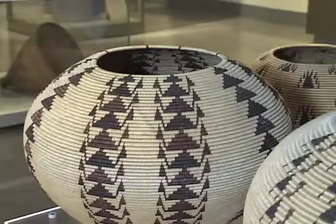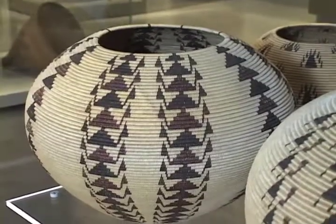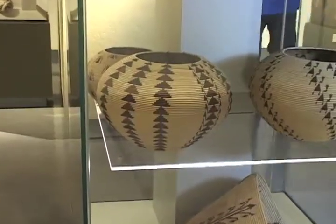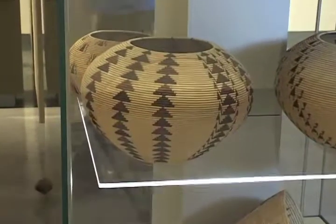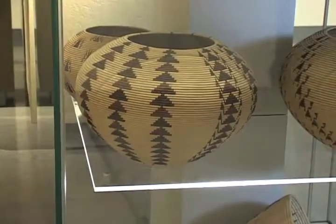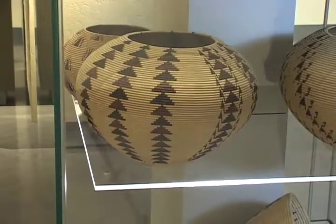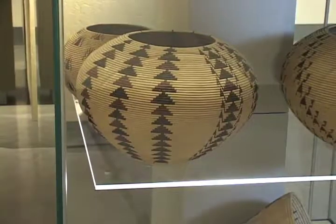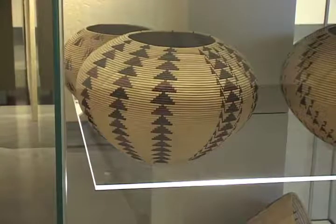This basket was made in the early 1900s, and the asking price was $2,000 in early 1900. So that translates to many tens of thousands of dollars today. Of course, in today's market, as collector's value, that basket is valued over $1 million today.